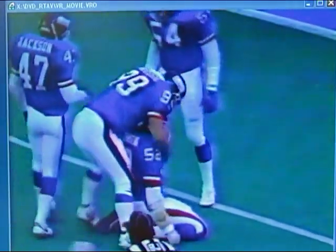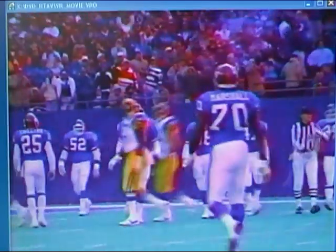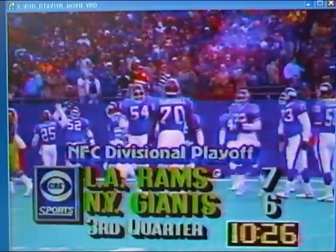A good one. Henley fields it at the 22-yard line. No room, no place to go. Now there might be. Nope. Good pursuit again by the special teams. Pepper Johnson. A 49-yard punt. A loss of 11 on the return.